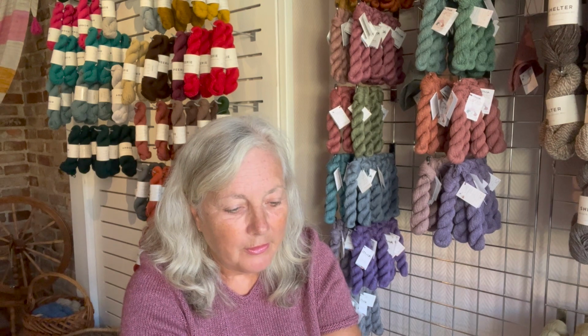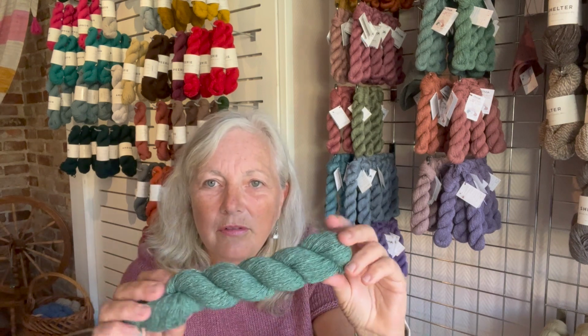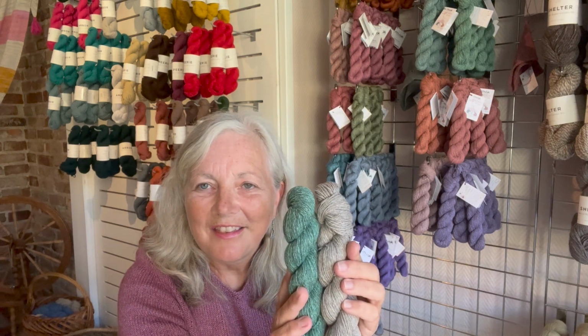I have started a new Dingley Dell. If you remember in the last episode, I said I was trying to figure out which yarn and what colors I wanted to make it in. Well, I found out. This is the Myak KUPA, which is 50% baby yak and 50% cotton. And I have chosen the color AVENTURINE. I think that's how you say it, but it's a beautiful green. Really love it. And I have chosen the color SAMANA, which is kind of a beigey, natural kind of color. So I think those two together were really, really nice.